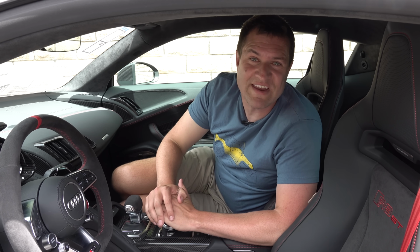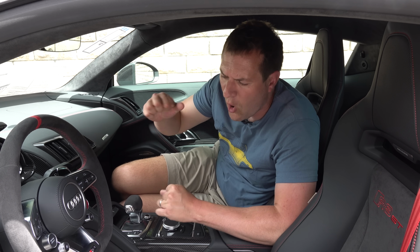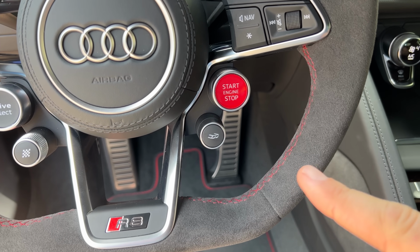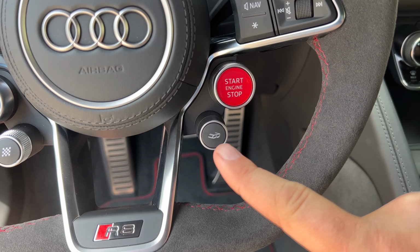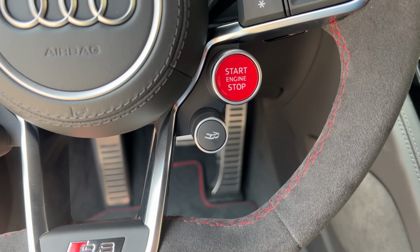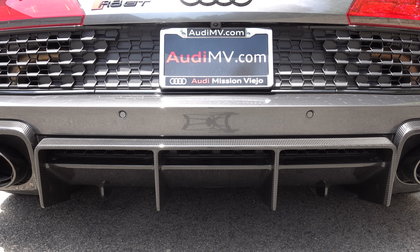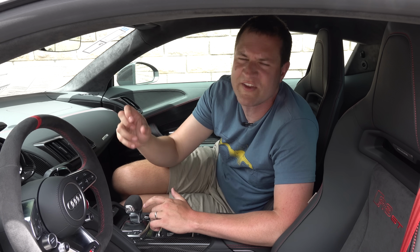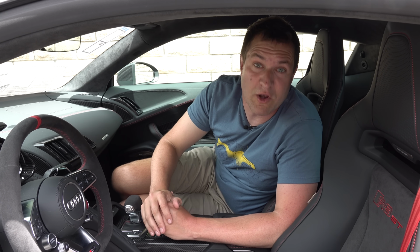And of course, that V10 sounds pretty good. To open up the full sound, press this little exhaust button on the steering wheel. It goes into sport mode, and then take a listen to the exhaust revving as high as Audi lets me. Glorious V10, or at least some of the rev range of a glorious V10.